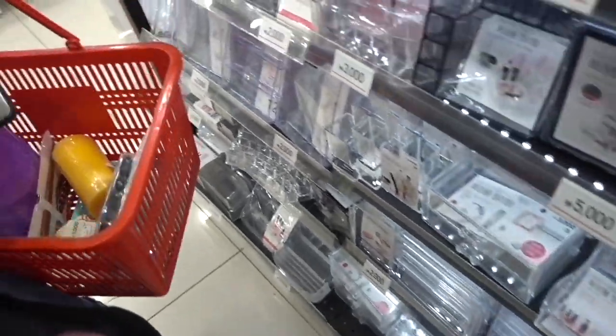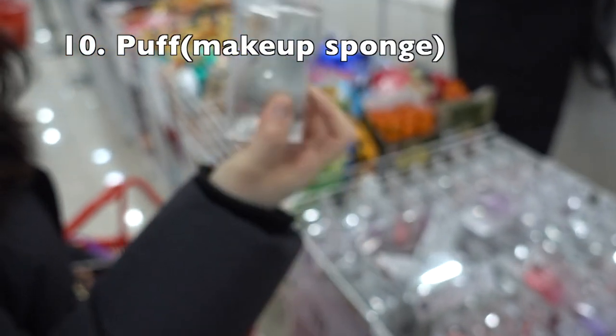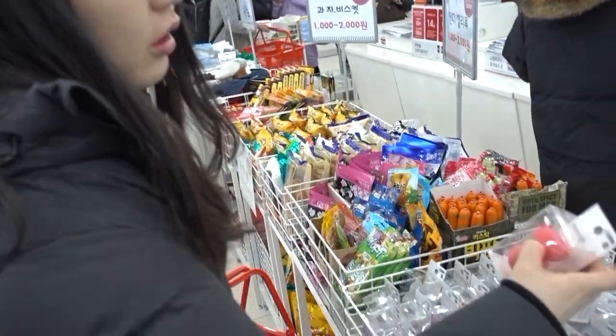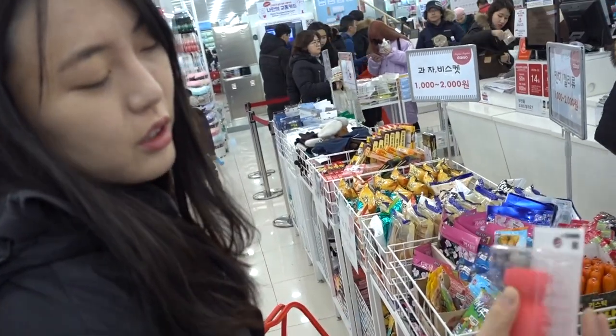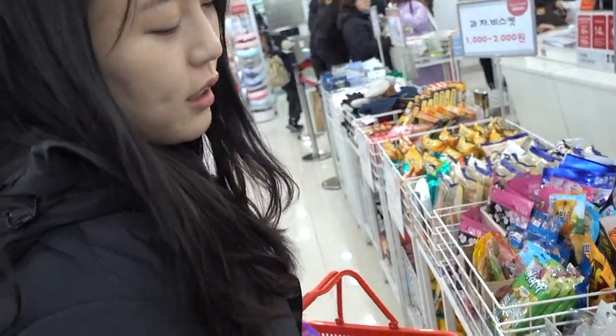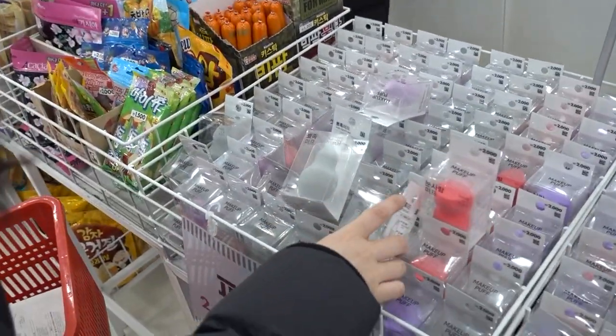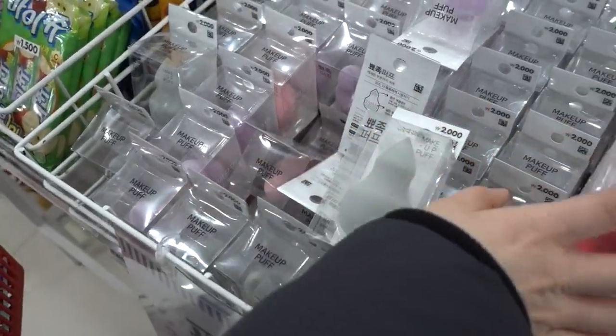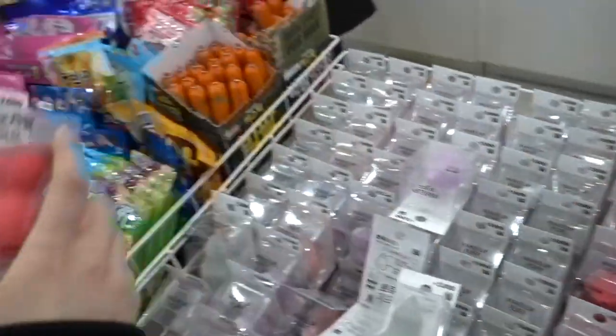You can clean up all the mess. This one is for a makeup sponge. And it's really famous in Korea because of its cheap price and nice cut. It only costs 2,000 won. All in one.